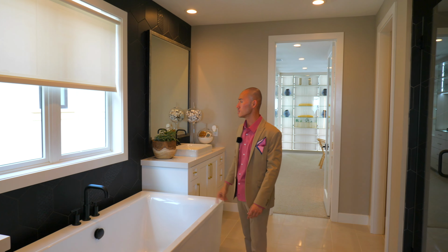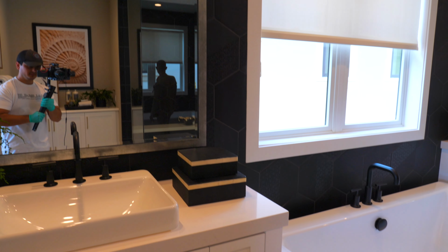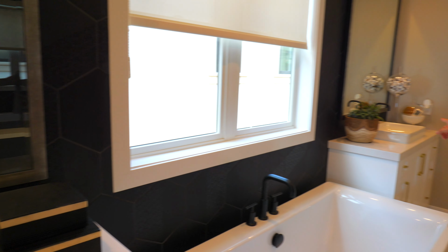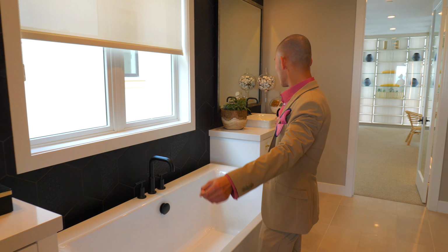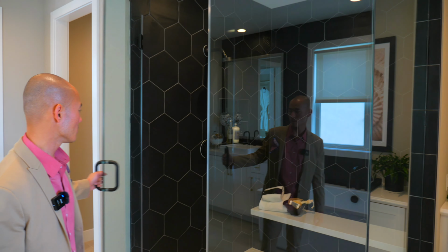Miguel, show them the backsplash here. Check out the big black hexagon tiles, right? Look at that. We got twin vanities right here. We got a quartz countertop, same white cabinets, vessel sink right here. Now let's check out this big old walk-in shower.